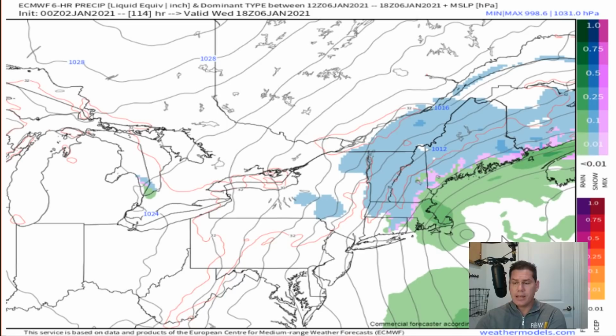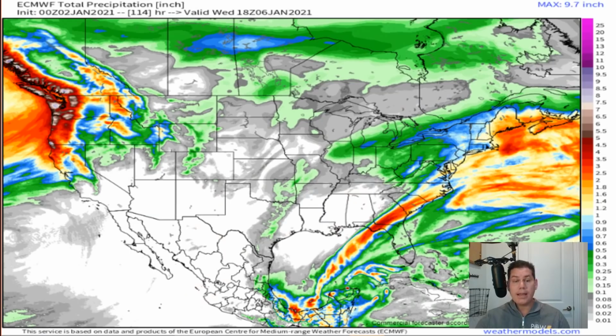But like I mentioned, as we go into the afternoon on Wednesday, that low pressure system is still going to be hanging around. So as it hangs around, it still elevates those snow chances for the Northeast, picking up some pretty healthy totals.